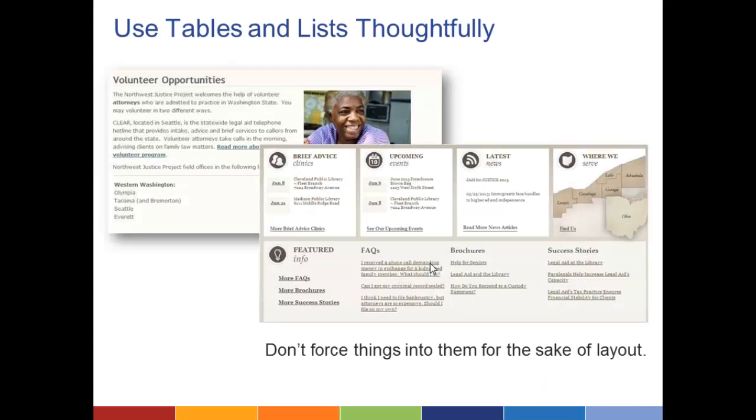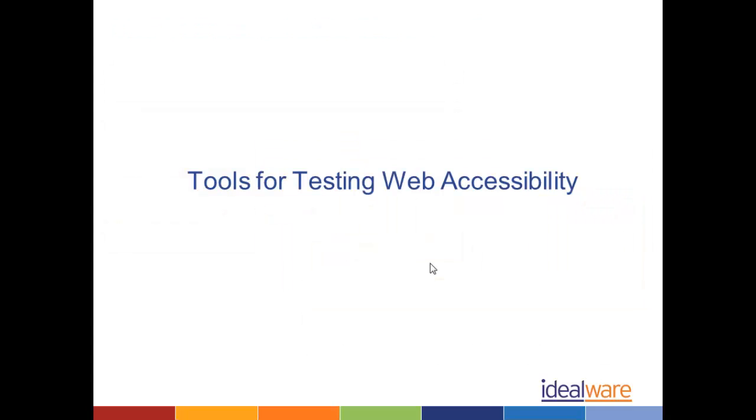And lastly, use things like tables and lists from a coding perspective. Use them thoughtfully, and ideally use them actually for tables and lists. People sometimes use them to force things into place, so they might say, all right, I'm going to create an unordered list in the HTML code in order to simply make these things appear down this column. Things like unordered lists and tables and table headers have specific meanings to folks who are using accessibility devices, and you will mess them up by doing weird things with them. So don't. The basic gist of this section is stay with the standards unless you have some really important reason to do things in a different way.